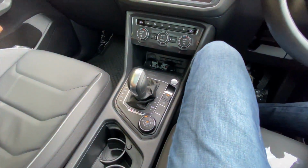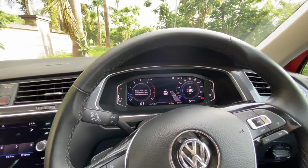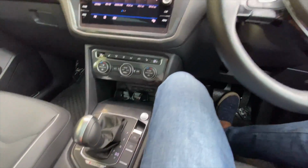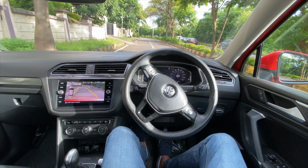So here we are into drive mode, and I've just put self park. They're showing me the display. I've put it right, and let's see if it's able to park itself. Handbrake down, start going ahead. There you see it's going to do self parking, which is a very cool feature.